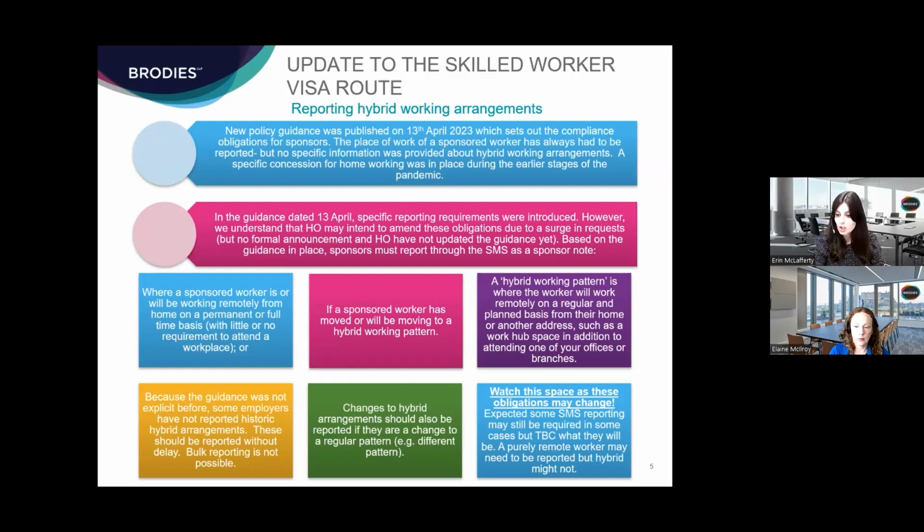Changes to hybrid working arrangements should also be reported on an ongoing basis if they're a change to a regular pattern. So for example, if someone goes from working from home 2 days a week to 3 days a week, that should be reported. If it's a one-off kind of change that's occurring because someone needs a bit of flexibility in a particular week, that's not necessarily a change to a regular pattern, so wouldn't necessarily need to be reported.